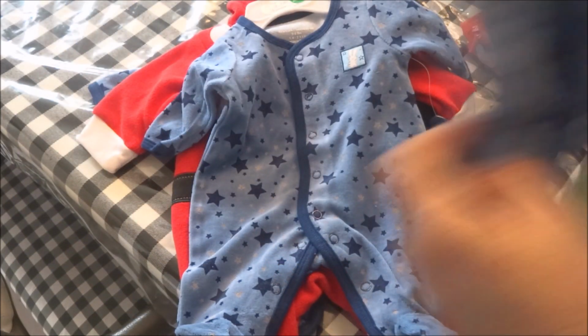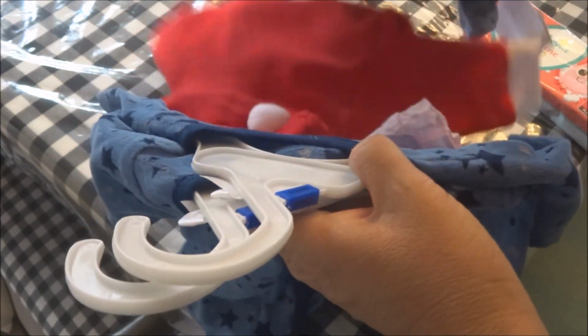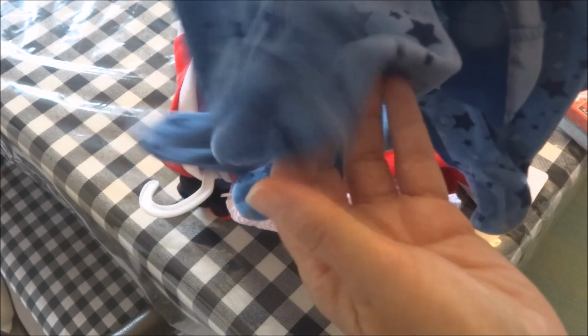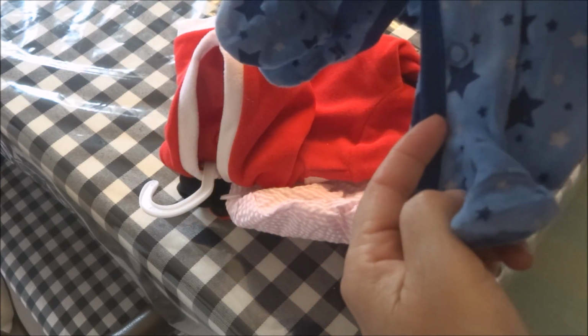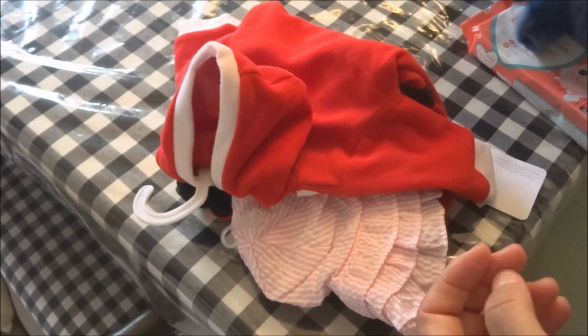So these were all the same. As I said, they were 3, so it says for 3 to 5 pounds. They're really cute. They're like a nice velour material. They snap up in the front down to the feet. They are closed. The feet are, I can't think of the word. They are a footed sleeper. And they also come with a little hat, which is really great for $2. So I picked up 3 of those.